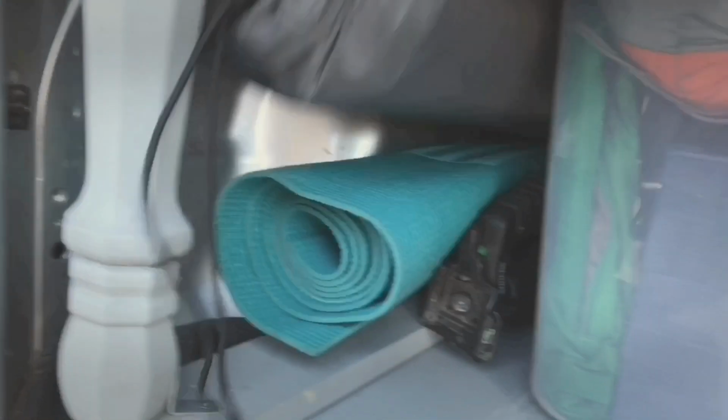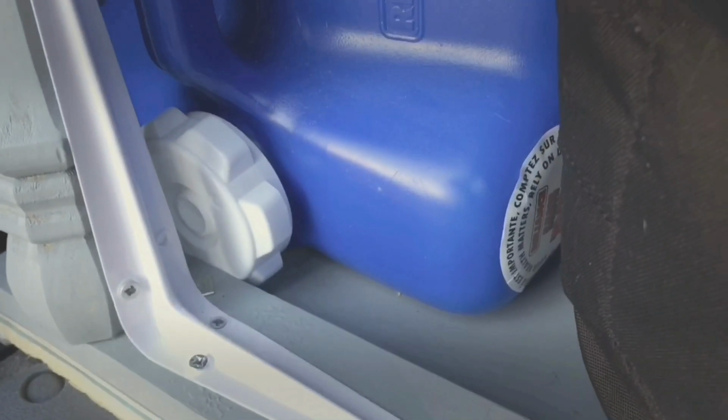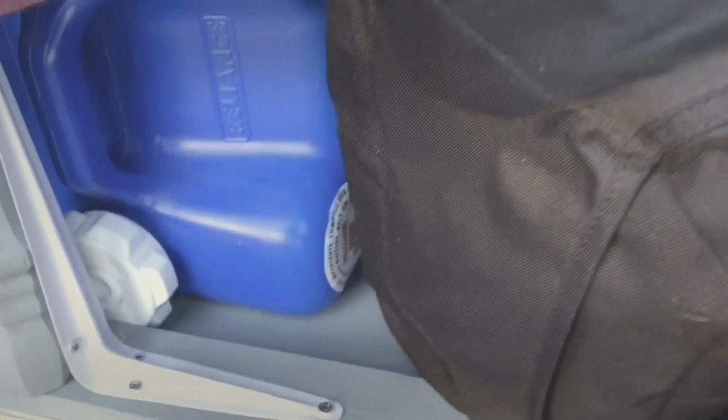Stashed behind the large plastic tote I have footwear, a self-inflating air mattress, a yoga mat, and my tripod. A snow brush ice scraper combo is needed for occasions where you find yourself in winter weather conditions which may come without warning in the mountains. Under the bed on the sliding door side is a water container with a spout that can be used to wash hair, dishes, or brush teeth.